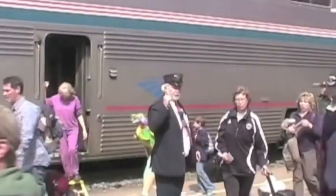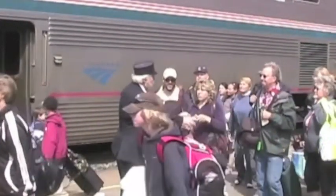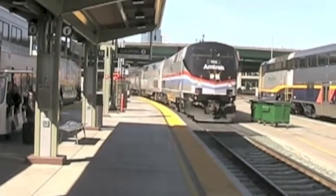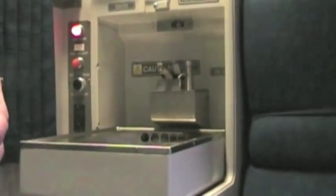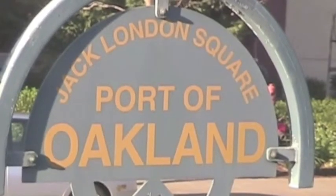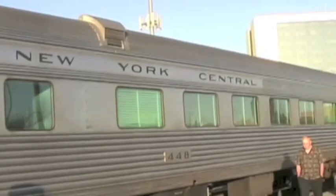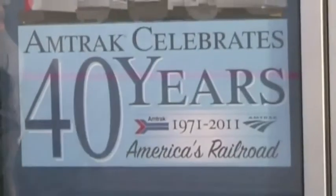Many people work to keep passenger trains moving, including conductors. Engineers drive the train. Some sleeping car passengers have lavatories in their rooms. Sound effects and all. Amtrak takes passengers where private railroads used to. Amtrak trains even pull private cars from former railroads.